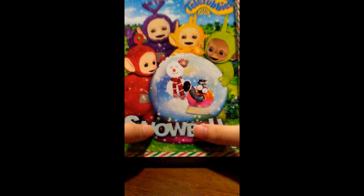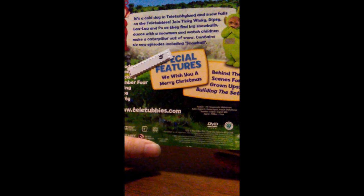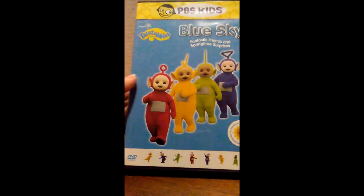Oh, here's the first of the new Teletubby DVDs that I got. It's called Snowball. I remember seeing this episode at a hotel once. And it has one of those things. Why do DVDs have those things that go in like that? I don't know. By the way, from what I can remember, number 4 is not the same as the old number 4. Here is a Blue Sky. I've heard somewhere that this is a very rare DVD, I think.